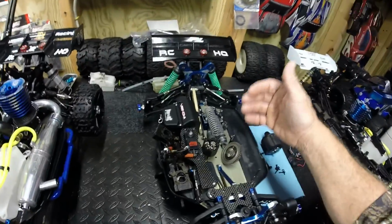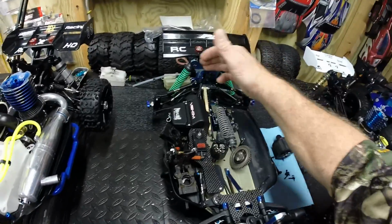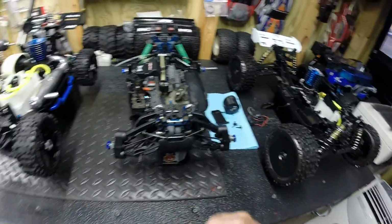I tell you what, the MBX5 is a really nice, really badass platform. All the CNC machined aluminum parts on it. It's just a really great buggy.